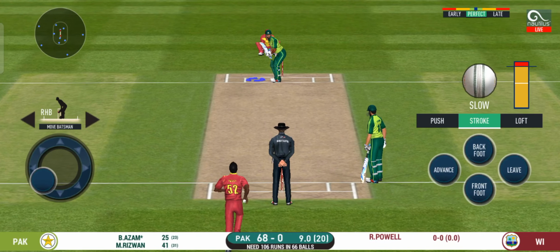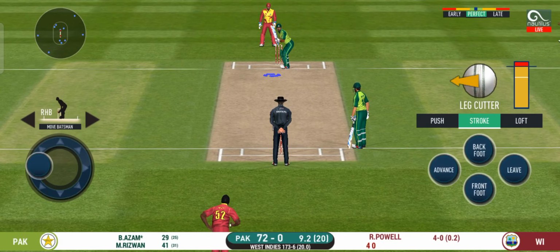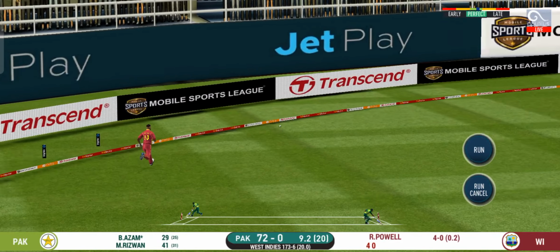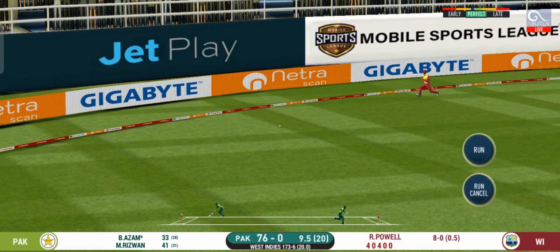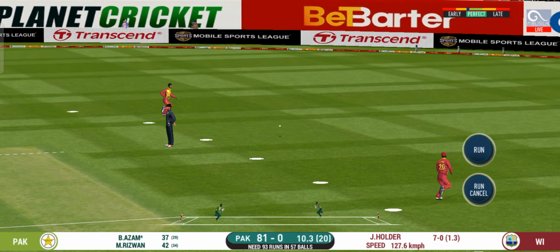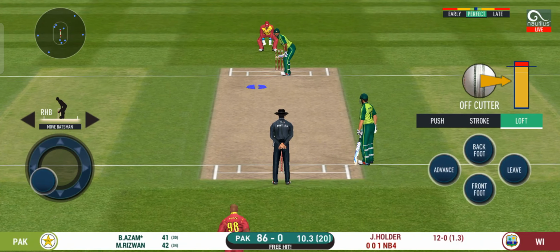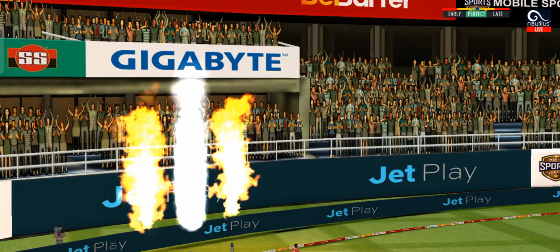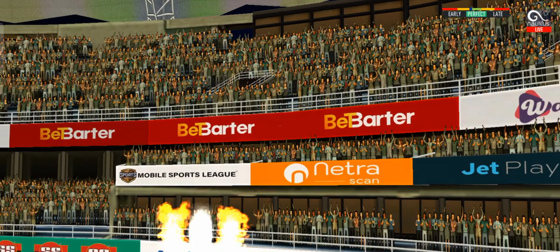That is a nice shot. What a shot! Glorious! That one is played super clean. Whoa! Spanking stroke for four. He has hammered that. That's gone high in the air.